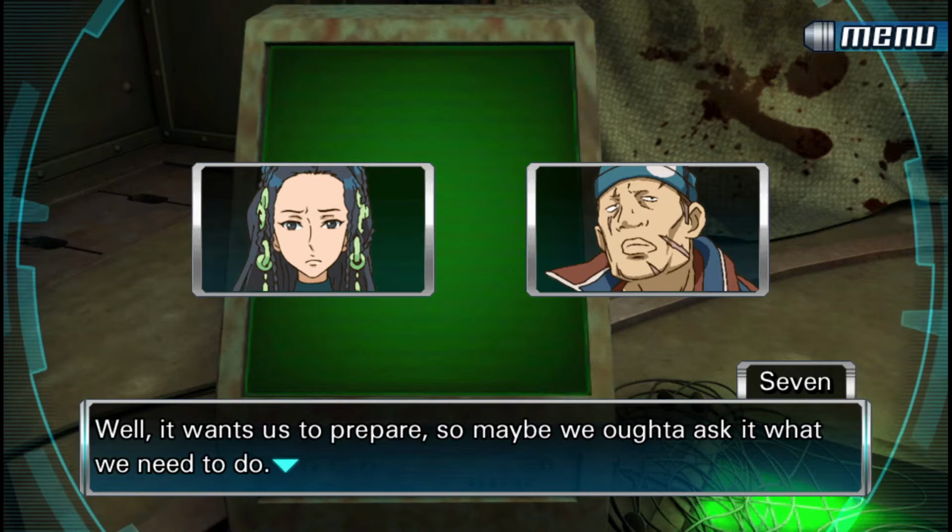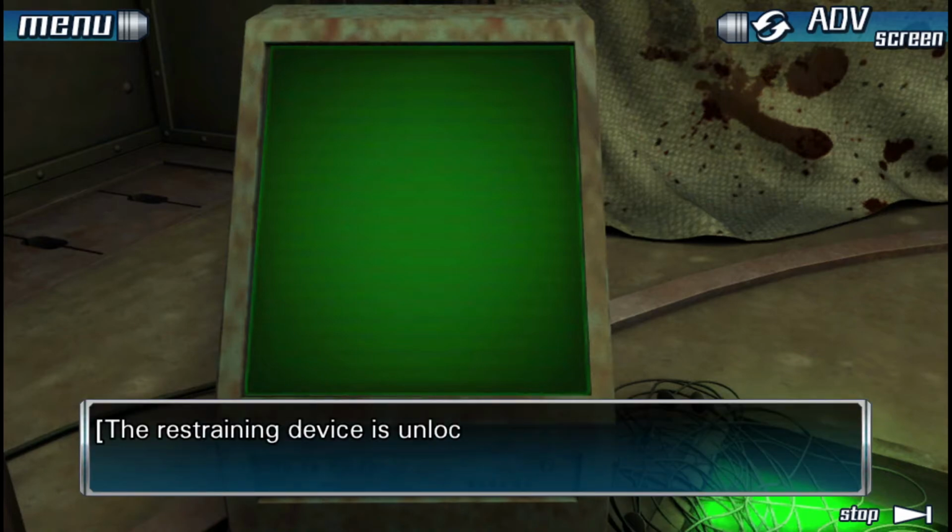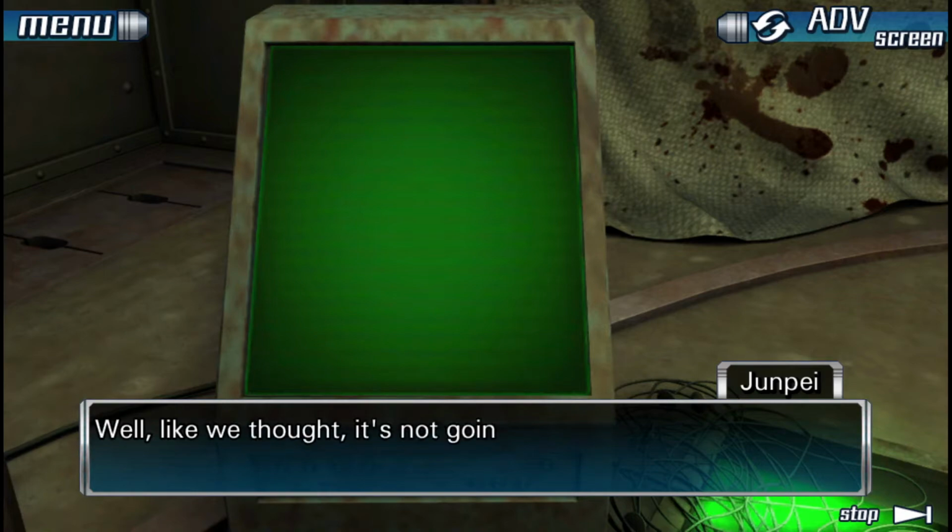Well, it wants us to prepare, so maybe we ought to ask it what we need to do. Okay, what do I need to do? Restraining device is unlocked. Please seat subject in device. Well, like we thought, it's not going to work unless someone sits in it. Okay, by prepare, you have to get the key to unlock it. Got it.